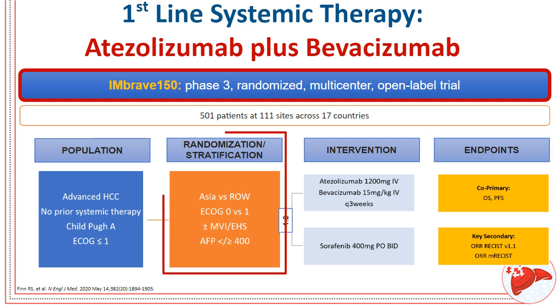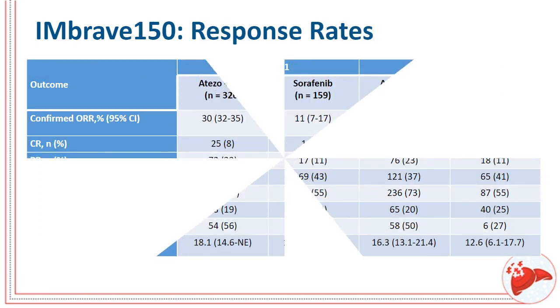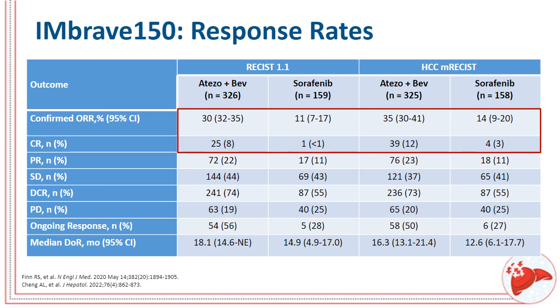In addition, patients were stratified based on location, ECOG performance status, whether they had macrovascular invasion and or extrahepatic spread, and by AFP levels. And here we see the overall survival, which increased from 13.4 months with sorafenib to an impressive 19.2 months. In addition, when we look at the response rates, we see about a 30% response rate by RECIST 1.1 criteria that was slightly higher by mRECIST criteria.